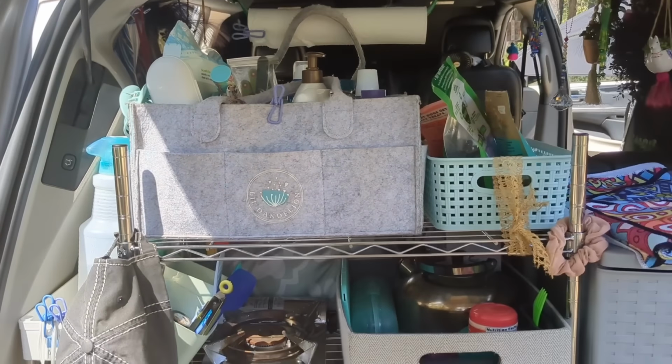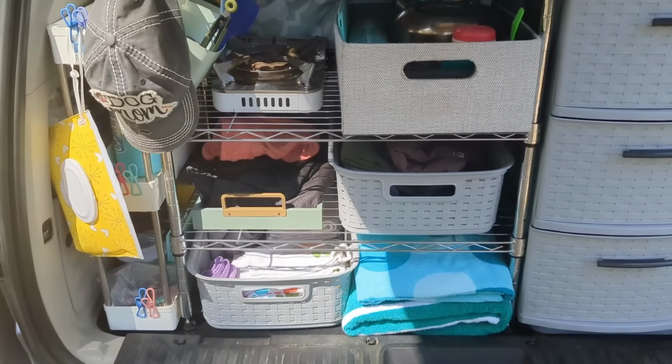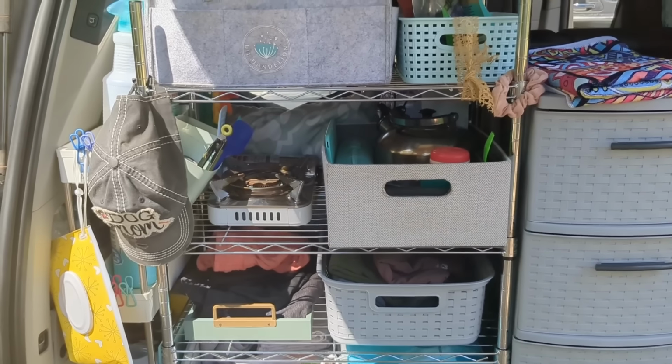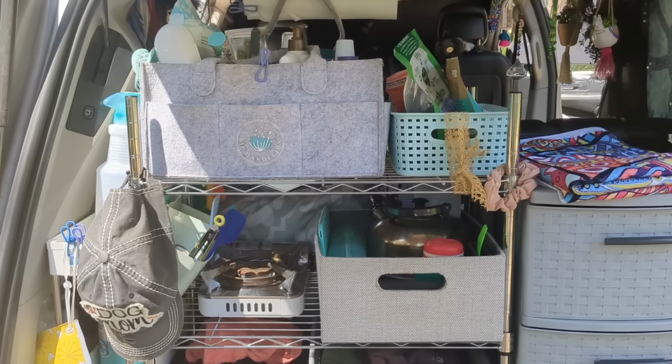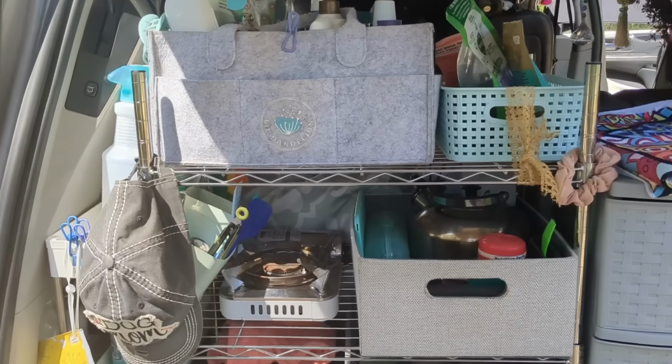This metal shelf is from Lowe's. I purchased it from the store. I believe it was around $35. This is essentially my kitchen, my hygiene area, all of that sort of stuff.